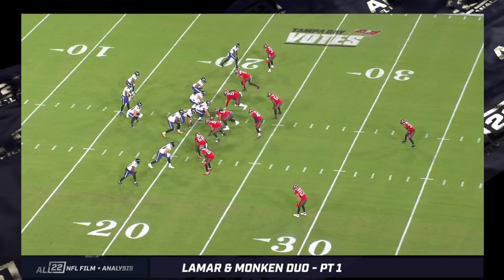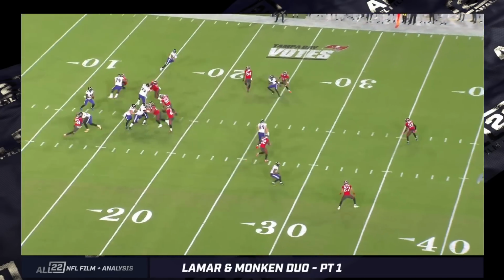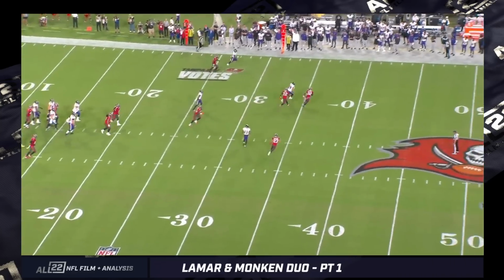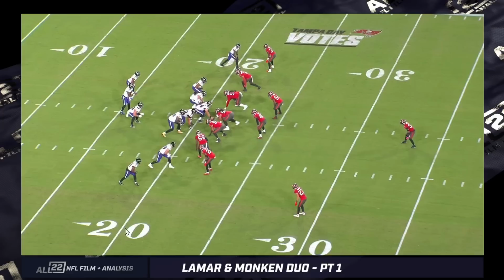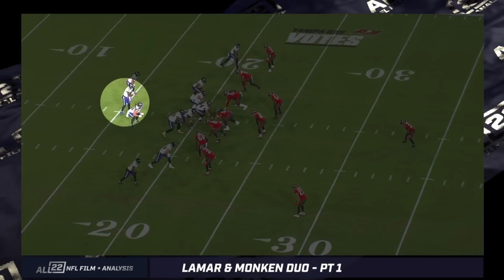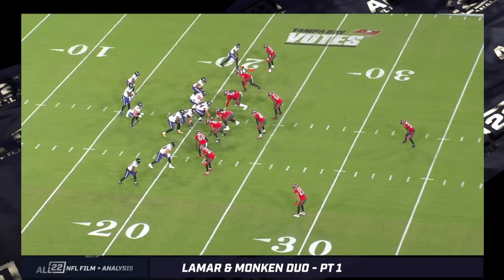A couple more instances of Lamar reading certain things. Now, this is snag flat to the top of the screen, and then a little over route by Andrews from the opposite side of the screen. Great play by Andrews, great throw by Lamar, don't get me wrong, but watch Lamar's face mask as you get snag by Bateman. I think something out to the flats here, and then Andrews on this over concept. Watch Lamar's head and where he looks.